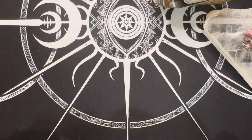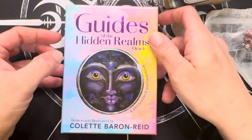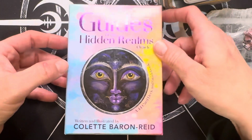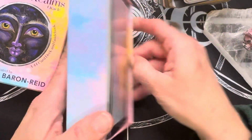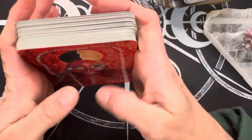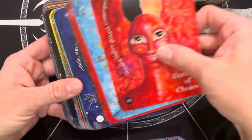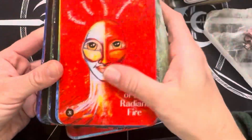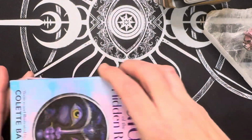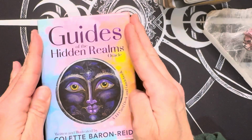So for number, let's see. Oh, favorite deck pairing. An oracle deck I'm constantly using for personal readings and for readings for others is Guides of the Hidden Realms. This one works really well. Great messages, and I pair it with all kinds of decks. It doesn't matter what they look like, and it really works. I love this one. Very, very useful oracle, very helpful. So that is Guides of the Hidden Realms.